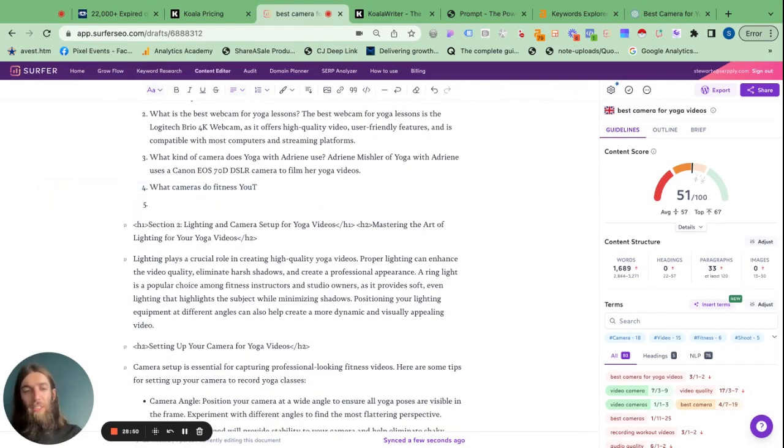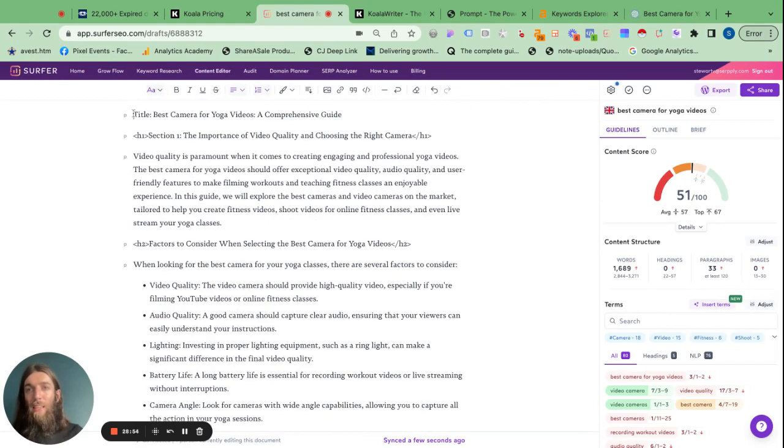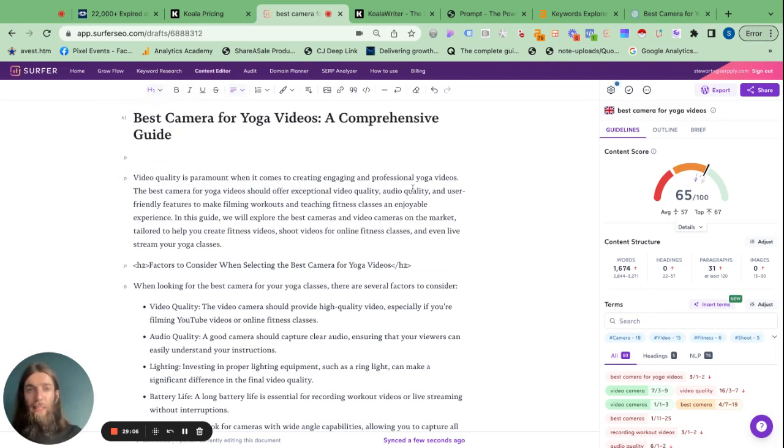Obviously, it's also a big footprint to Google that you're using ChatGPT. When it doesn't format the headings, you need to remember to put in the H1. Obviously, that's a massive ranking factor. So we're already up to 65. Of course, that H1 needs to include the keyword, which it has. We do insert terms. I haven't even put in the H2s yet. Yeah, we're already up to 65.